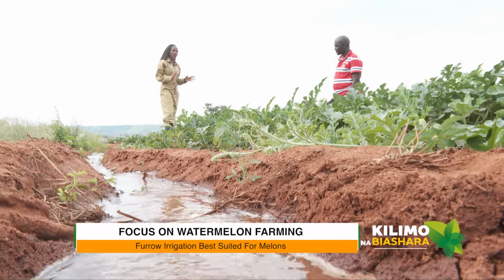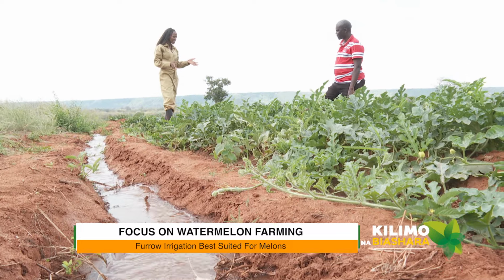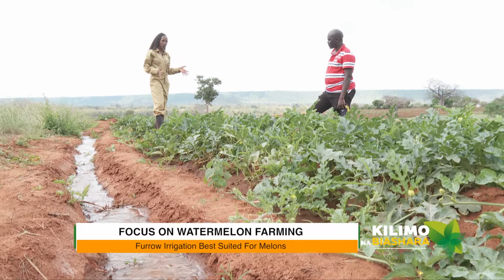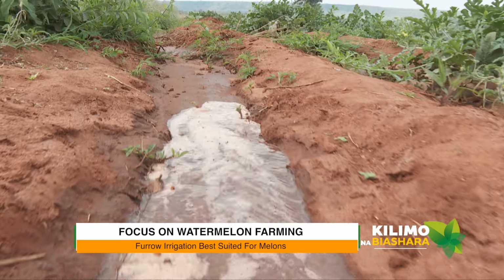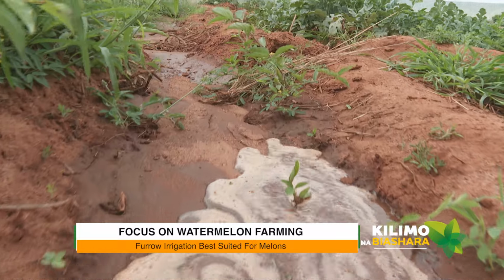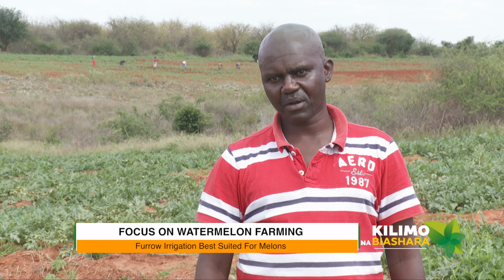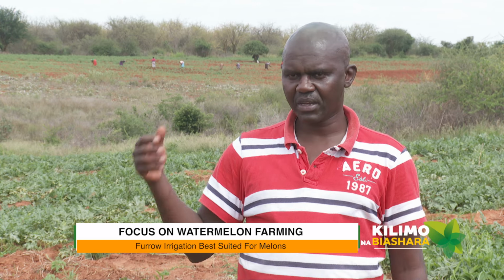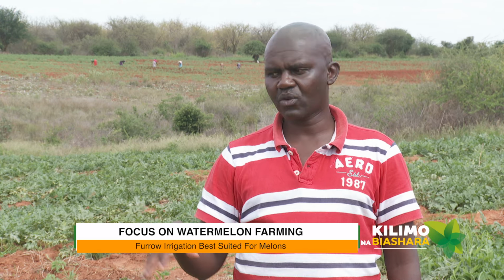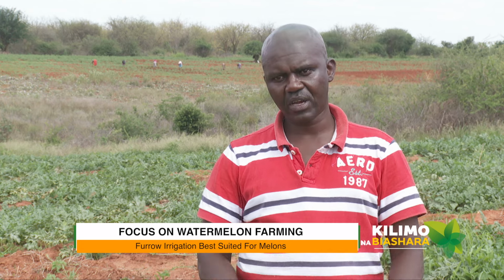Anthony, most of the farms that we visited are using either drip irrigation or sprinkler. This is quite unique. Which type of irrigation system is this? We call it furrow irrigation. Irrigation depends on farmer capability. Janet's capability is on furrow. We have other farmers who have installed drip lines. So you can grow this crop on furrow, you can grow it on the drip lines, depending on your capability.